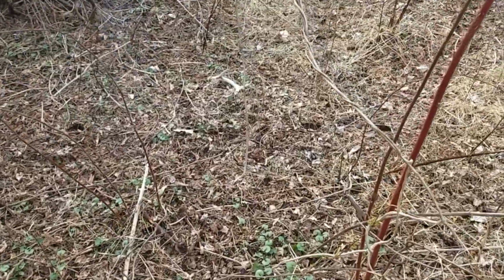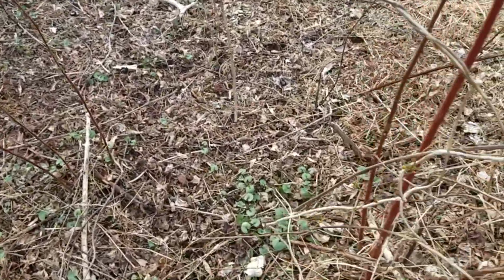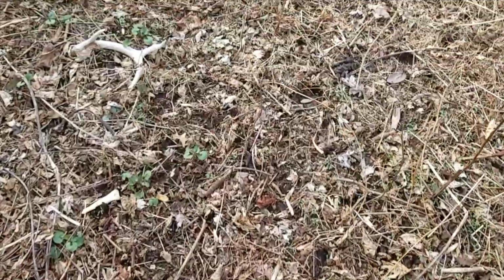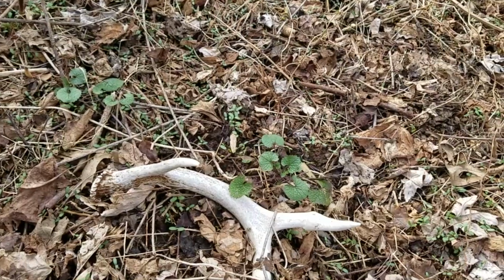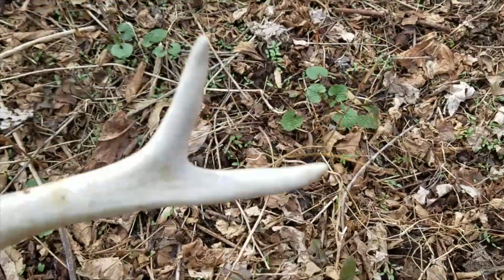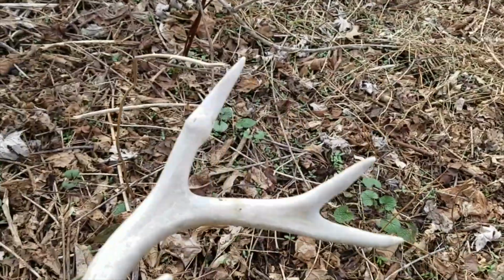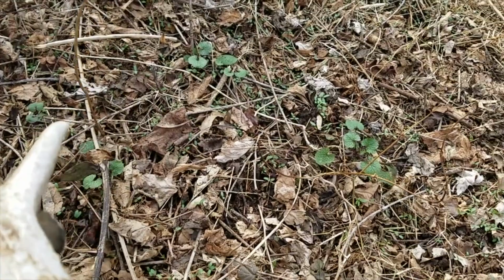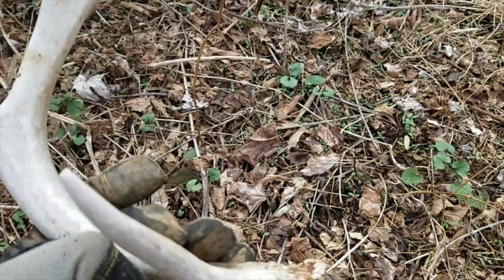Here's a good find right there. Don't even need my detector for that. It's a good thing, because I just knocked it over. That is a shed. An antler shed. And that would be a 4-point deer shed. That's a good find.